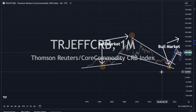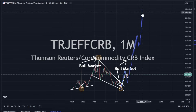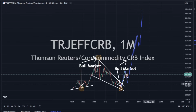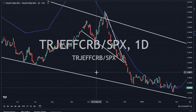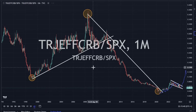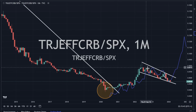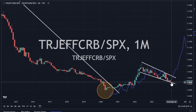A big third wave, I have to shrink this out, would go all the way to 704 potentially. And then a fifth wave peak could go almost to 1,000. We're at 277, so think of it as a 4x for the commodity CRB index. Certain sectors will go up a lot more than that. That's just what I'm saying for the CRB index. CRB divided by S&P 500, we are up a little bit today, but more or less we've just been grinding sideways. This is the ratio, wave 1, and we're in wave 2, and that's why it's been grinding lower to sideways, because we've had that big pullback in the CRB.